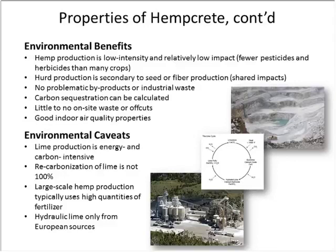So those are all great environmental benefits, but there are some caveats to that that online proponents of Hempcrete don't like to talk about. I don't think there are reasons to not use it, but they are things to keep in mind, and that is that the production of the lime is both energy and carbon intensive. You're harvesting limestone, you're burning it at a high temperature, and you're creating a bunch of carbon emissions and other emissions in that burning process.